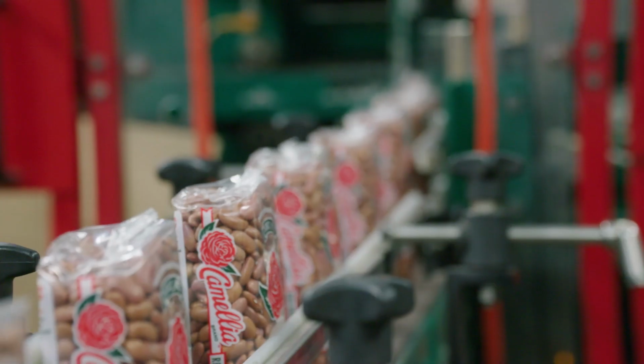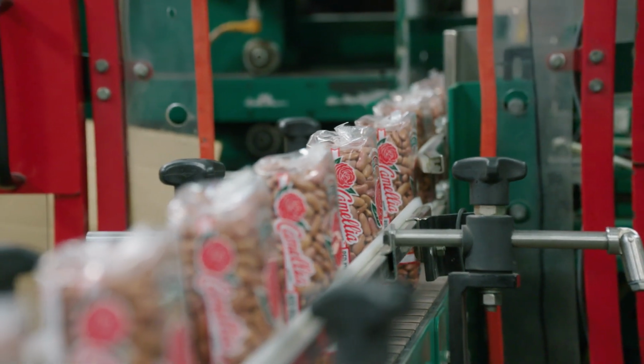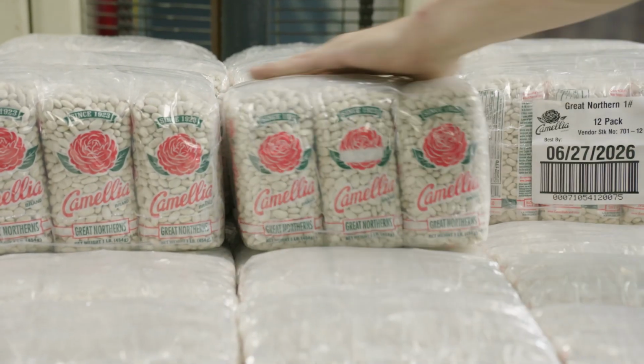I did not know about Camellia beans until about 10 years ago, when I came out with my first cookbook, which was Field Peas to Foie Gras. And then I was able to discover your company, the beans itself, and how wonderful they are. Welcome to what I like to refer to as Bean Headquarters, Bean HQ.